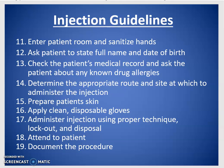And oddly enough, I've had this situation where I've seen it in the chart and the doctors say, yeah, we're aware of that, but it's more important to get this, so go ahead and administer. That's not usually with an immunization. That might be a different type of drug. And if the doctor says, yeah, I'm aware of the allergy, we're going to administer anyway, then you go ahead and follow that order. You want to determine the appropriate route and site to which you administer the injection.